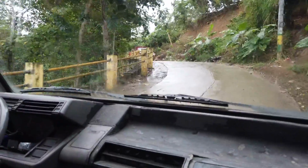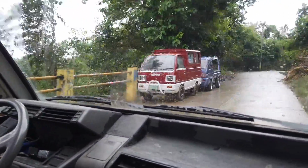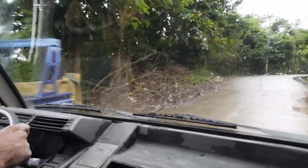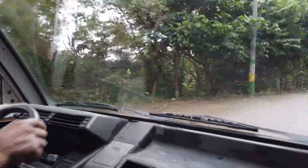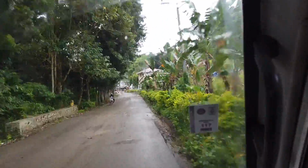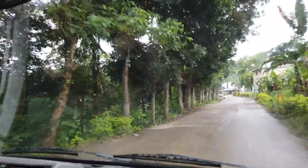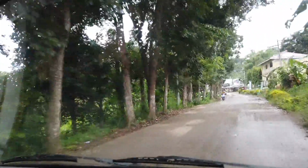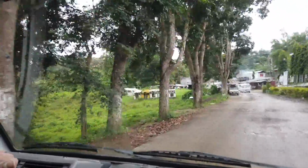So we just checked on the hardware and they have run out of those bars. So this is the second hardware that we check here in Guba, and they still run out of it. So we will just buy that by around Monday. So tomorrow we'll be going around to let you see the sites, the places that we visit.